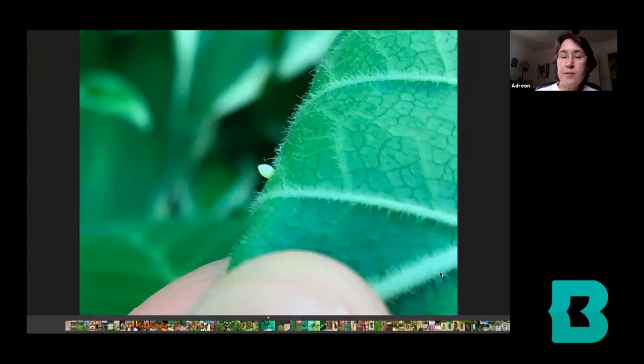So some animals lay eggs. Some have live births, and some lay eggs. So the male and the female mated. A female became pregnant with eggs in her abdomen, and then she flew to the leaf and pressed her abdomen on the leaf, and the egg came out. And also, the egg has a sticky substance, so it won't fall off the leaf.